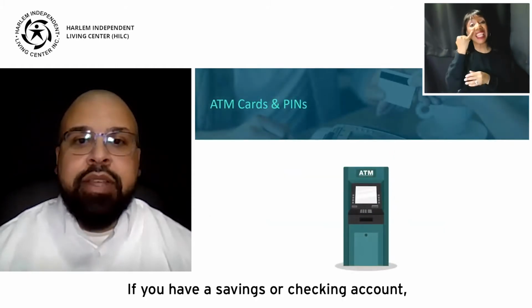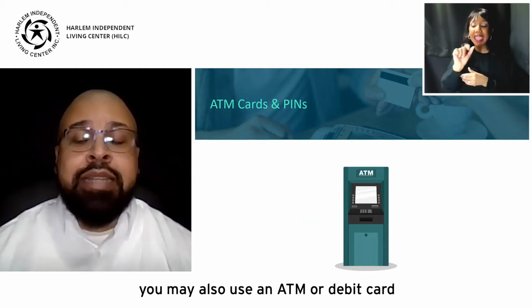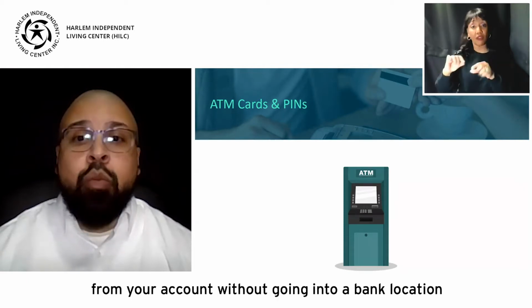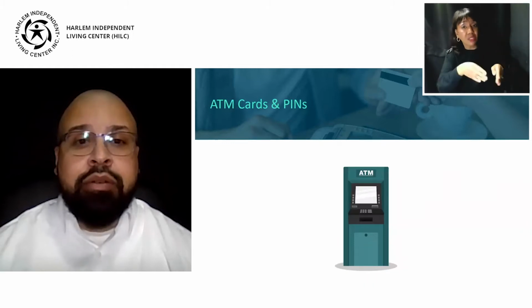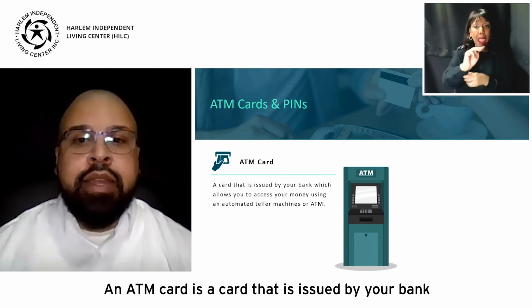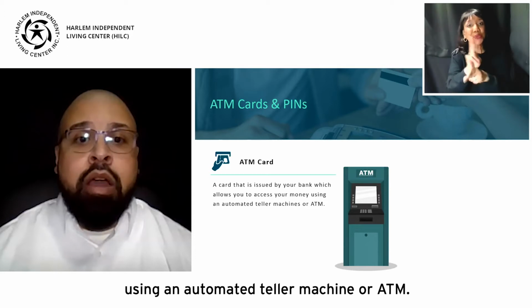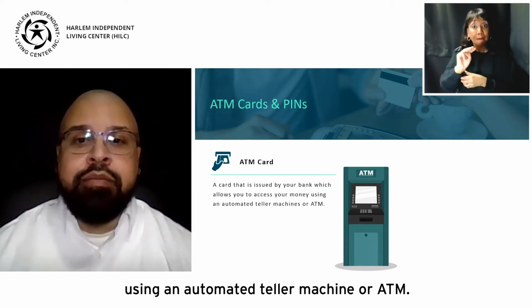If you have a savings or checking account, you may also use an ATM or debit card to make deposits and withdraw money from your account without going into a bank location and talking to a teller. An ATM card is a card that is issued by your bank, which allows you to access your money using an automated teller machine or ATM.